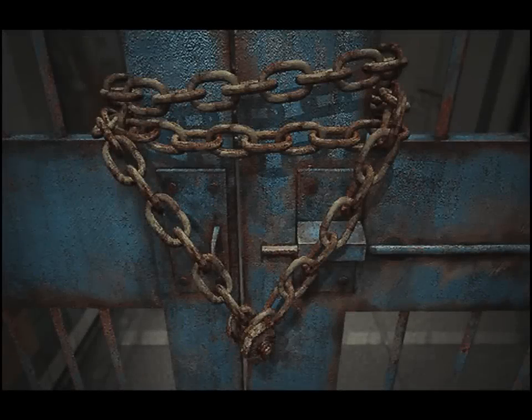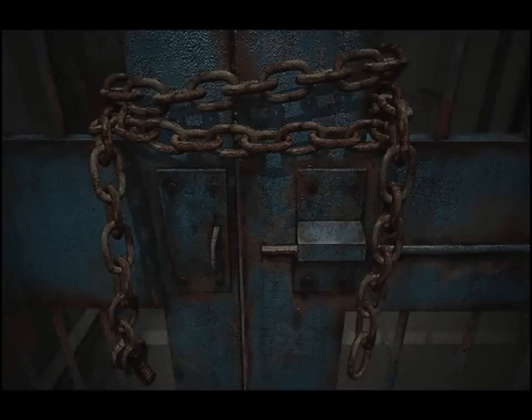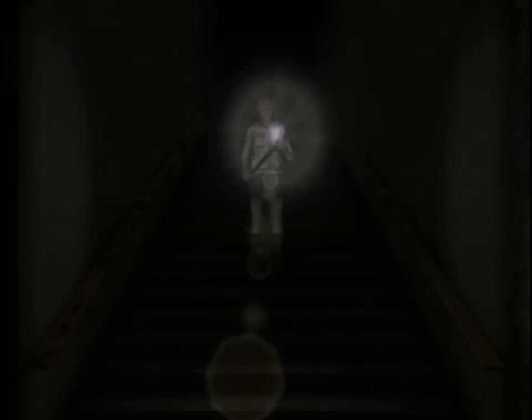Take, for example, this locked gate here. There is a scene in the film where the lead actor, Tim Robbins, happens across a locked gate, and the gate is locked in the same way as that gate was.